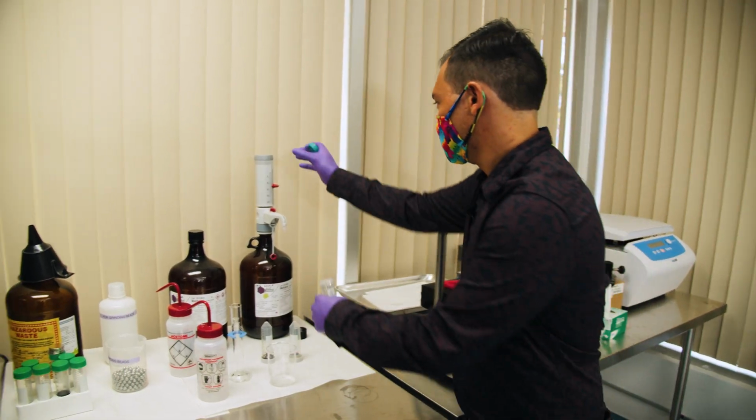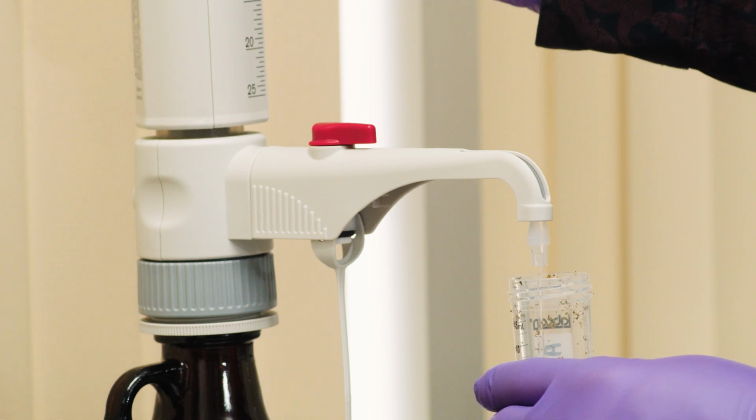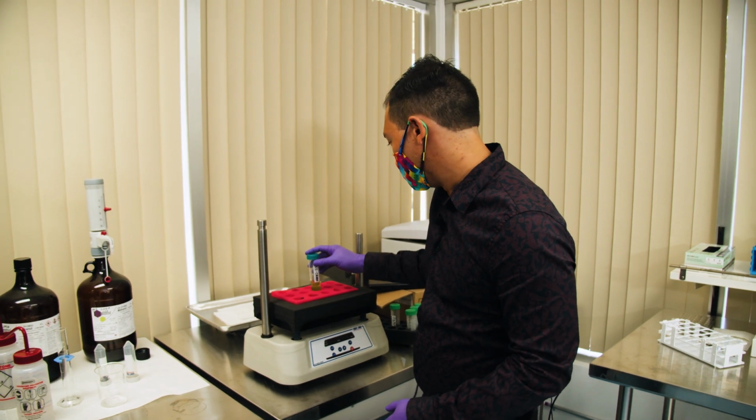So now I'm going to dilute our sample in some methanol here. The reason why I'm going to dilute this in methanol is because alcohols readily dissolve cannabinoids and terpenes. The next thing we're going to do here is vortex the sample.